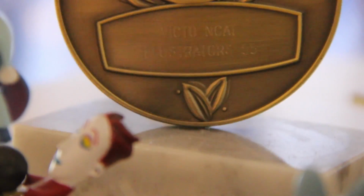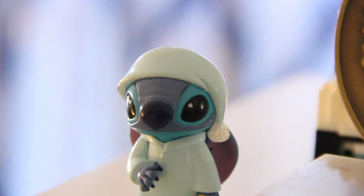You can spin it like that. My friends said, I can't believe you're putting your medal together with your toys. I'm like, oh, it looks good together.